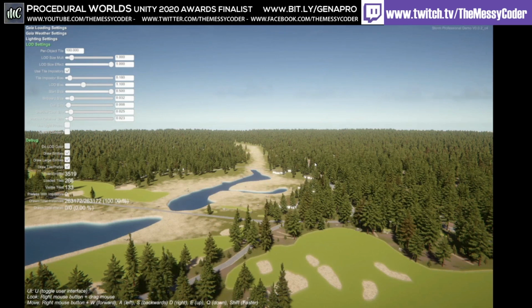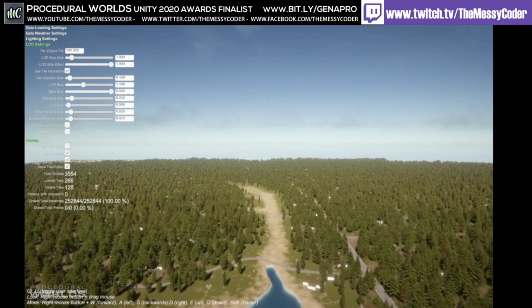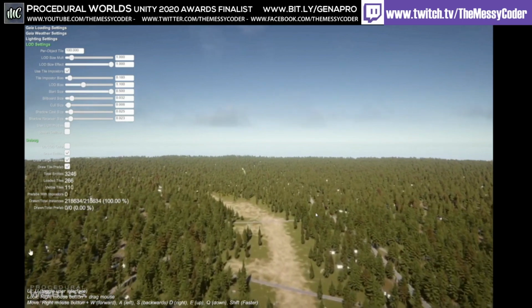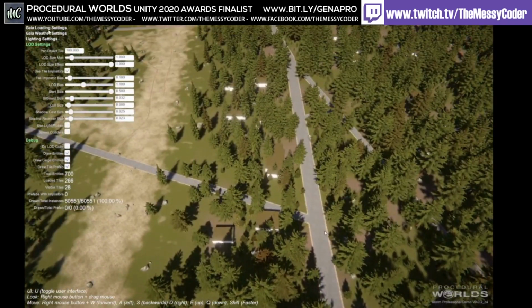So if you think of this as an integrated system, Gaia creates your environment, GeNa adds in the fine details. GeNa does the roads, the rivers, the cute little procedurally spawned environments, and so on. Then Storm accelerates it and streams it. So we're doing streaming here, but we're also using Storm. Storm is managing, it's actually a combination of Gaia and Storm working together. But basically, if you look at these things as an integrated set of tools, then you've got some really powerful capability happening here, and stuff that's fairly unique in the Unity ecosystem.